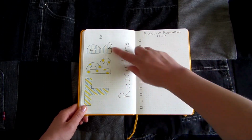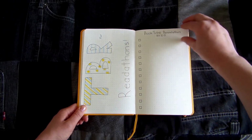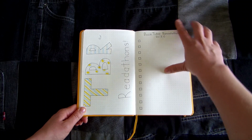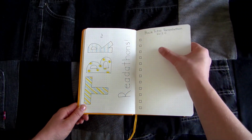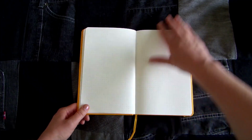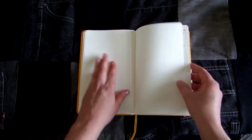I have some pages for TBR readathons, and I know I'm probably going to do, if they do a booktube rereadathon, I'll probably do that again. And then I just have blank pages for any readathons that I want to have.